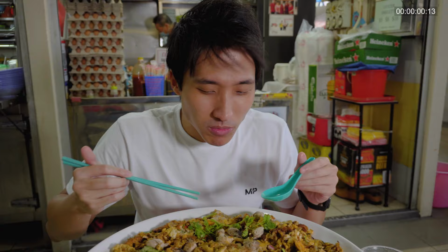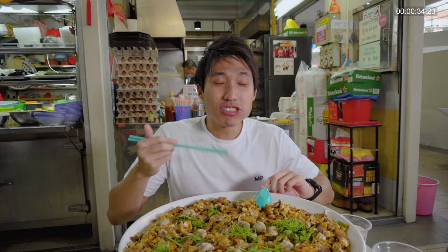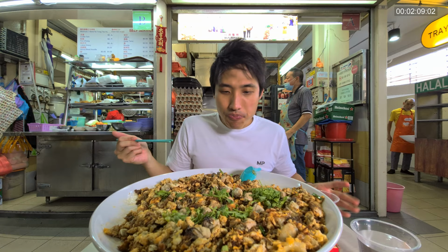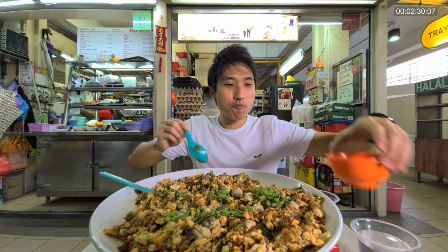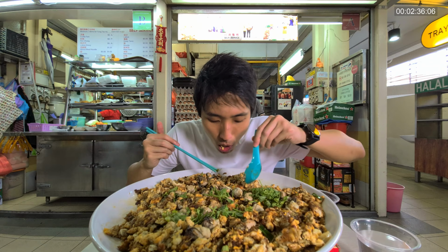Alright, so very quickly, I just want to mention two things about this place that really stand out from the rest of the oyster omelettes that I've had. One is the fact that they use very big oysters. There's a lot of oyster. Every bite is one oyster. Try a bit of it. I think it's sour or sweet chili. It's like a completely different grade of oysters. Like it's big, it's plump, it's fresh, and it's juicy.